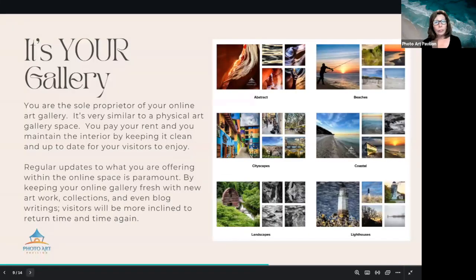So it's your gallery. Let's be clear about that. This is your gallery. You are the sole proprietor of your online art business. I've always said this, it's very similar to having your own physical art space. You pay your rent and you maintain the interior to keep it clean and up to date for your visitors to enjoy. When Jessica and I had a physical art space on Long Island, we would open that door every day, unlock the door, clean up the floor, clean up the windows, make sure the desks are clear of debris and all of that, so that when visitors came through the front door, they had a beautiful art experience to enjoy. The same thing holds for your digital art space.